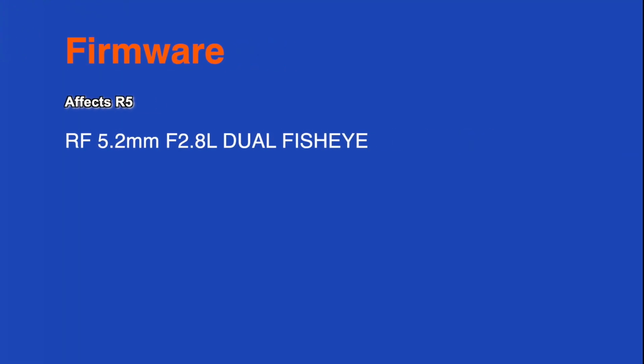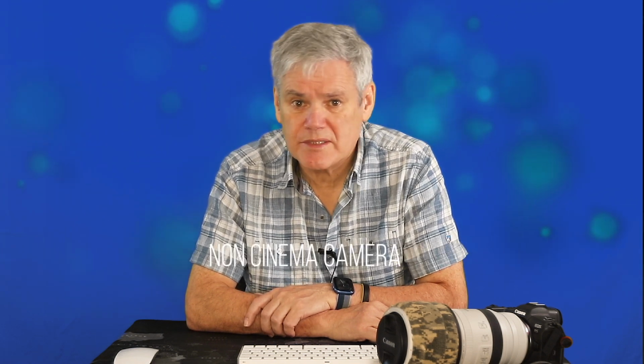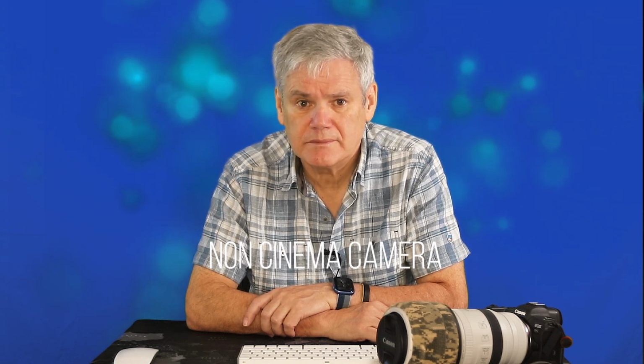Item 9 is only for the R5, and it brings compatibility with the new dual fisheye lens, the RF 5.2 f2.8L. I'm guessing the R5's 45 megapixel resolution means it's the only camera in the current lineup suitable for this lens.